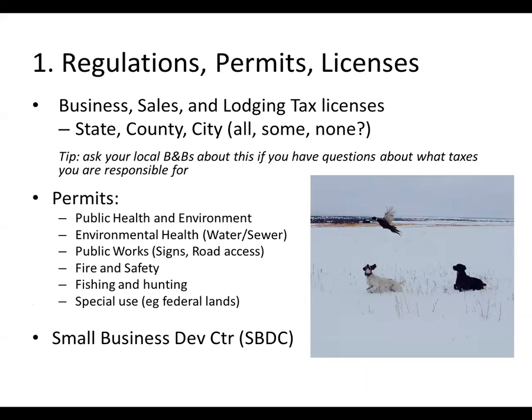In terms of licenses, for sure you may need a business license depending on if you are in an incorporated area. You may need a sales license if you are selling things. Oregon doesn't have sales tax, so we don't have to be signed up with a sales license. But we do have a lodging tax license, and many states do, and a lot of that lodging tax, it's a flow through. You collect it from your guests, but you pay it back to your state or your county or your city or all of them.